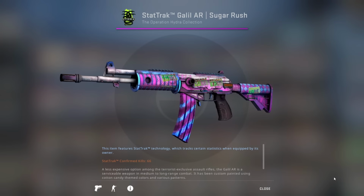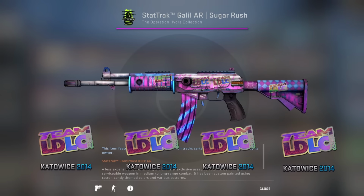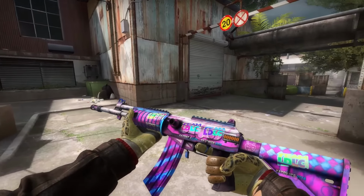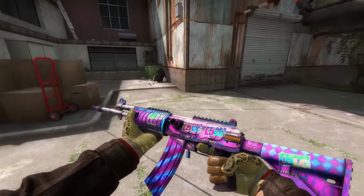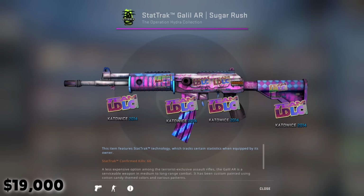Coincidentally, the most expensive Galil skin is also my favorite. 4x LDLC Hollow on a Sugar Rush. And I swear I'm not basic, it's just actually nice. The colors of the LDLCs just pop so perfectly on this skin. And if I had $19,000 lying around, I would buy this.